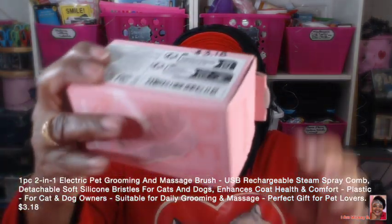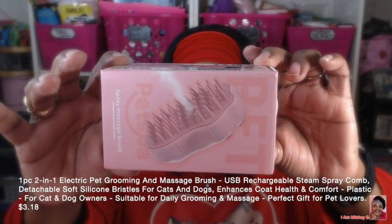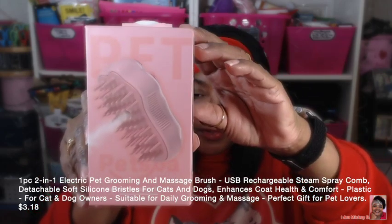So let's put this back in here and move on to the next item. But yeah, I thought for $3.18 this was a great item to have. Especially, you see how that little steam is shooting out the middle? So that's how it works. I just need to figure out what to do to make it work. Alright, the next item.